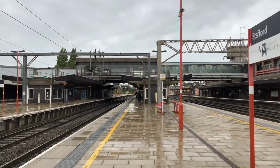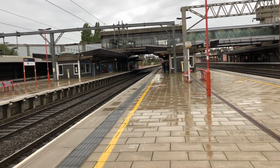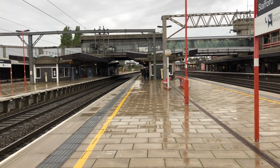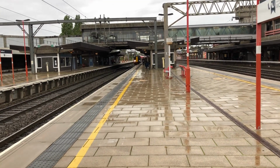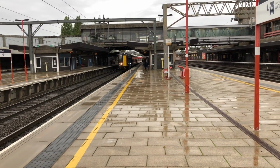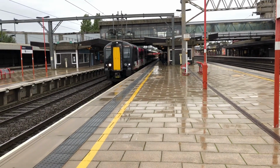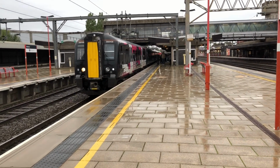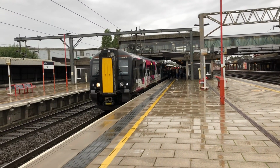Okay guys, coming in now will be a London Northwestern Railway service to Birmingham New Street, I believe. This one's only got four coaches. Coming in rather fast. It is 350108. Oh wow, sporting a kind of different livery on this one. Never seen this one before. Interesting. All right, we'll come back in a few seconds once it goes out.